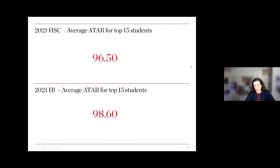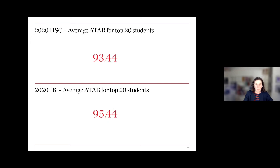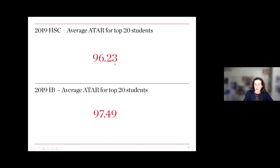There is a bit of a myth that the only way to do well in a school that offers two pathways is to do the IB. And that is a myth. So if you just look at the top 15 students last year, the top 15 in the IB got 98.6, the top 15 in the HSC got 96.5. Very, very similar. The year before, the top 20 students, 95, 93. I mean, it's very, very similar. The year before, even closer. So it doesn't matter which course you do, you can do equally well in the HSC and the IB.